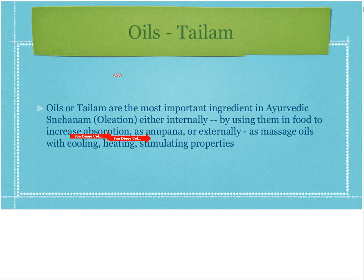It is used externally as massage oils. It's also used for bastis, giving enemas in Ayurveda. And then massage oils have different virya, virya being either cooling or heating or stimulating. Let's say a person comes for massage, and they're a pitta person, so they have a lot of inflammation and their muscles are inflamed up in the shoulders. Using stimulating, heating oils does not make sense. But you can use a stimulating heating oil mixed with a cooling oil, because the heating oil is actually more healing. You can use sandalwood.